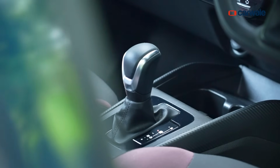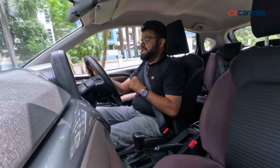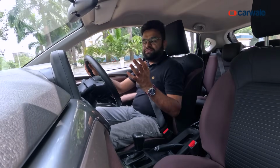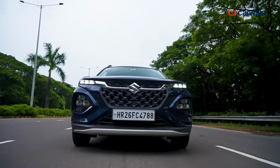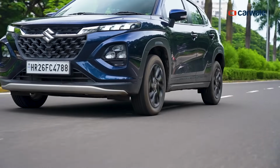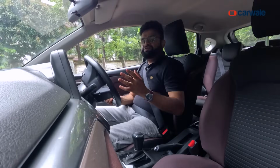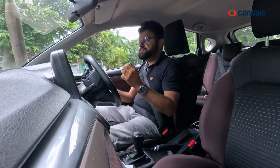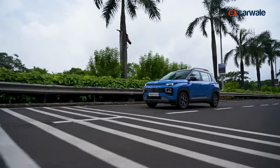And like the Exter, the AMT gearbox on the Fronx is also very smooth as long as you're driving using part throttle. I mean, it is very, very close between the two when it comes to the refinement of the AMT technology. Now, having said that, there is one car that does it ever so slightly better than the other one. Having driven both cars back to back and extensively so, I found the Exter's AMT to be slightly more seamless with the way it works.